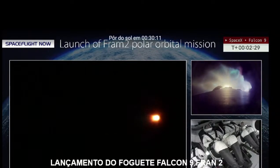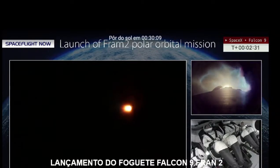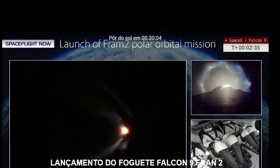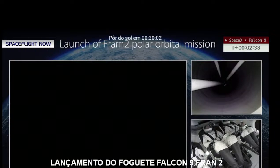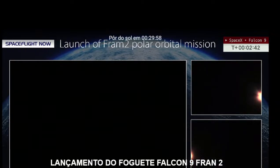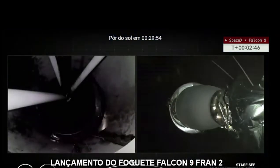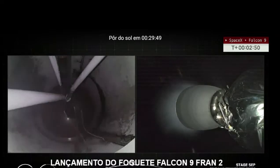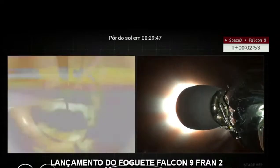Good view of the crew on board. MECO. Stage separation. Copy, stage 2. Advance ignition.